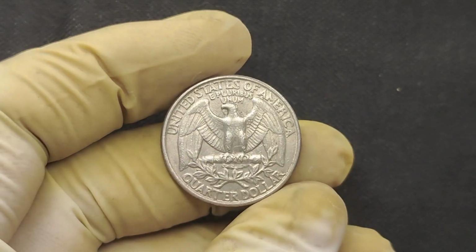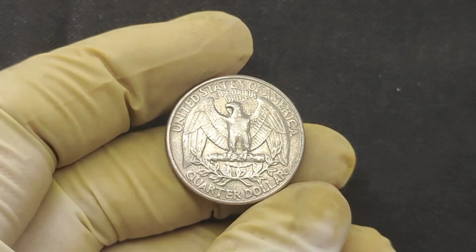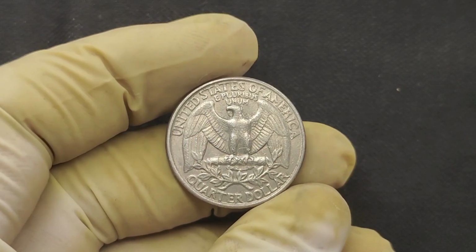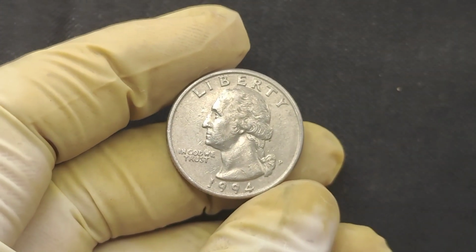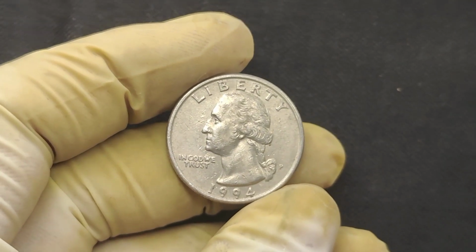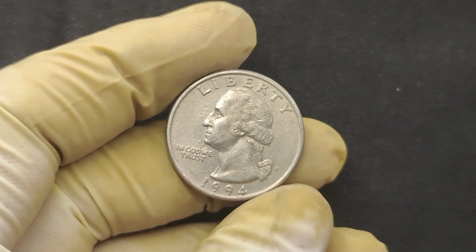In conclusion, the 1994 Washington quarter coin, while seemingly ordinary, could turn out to be a hidden treasure worth a fortune. If you happen to find one with a minting error, you might just be sitting on a goldmine.